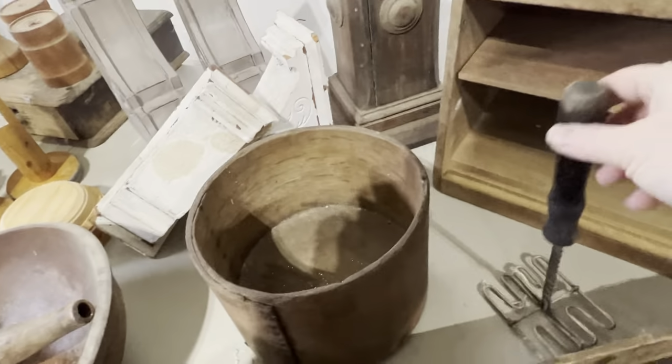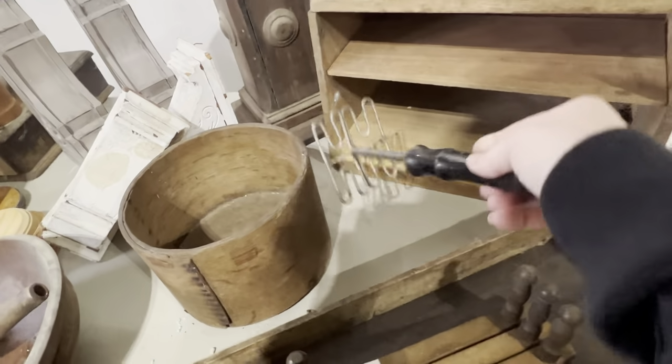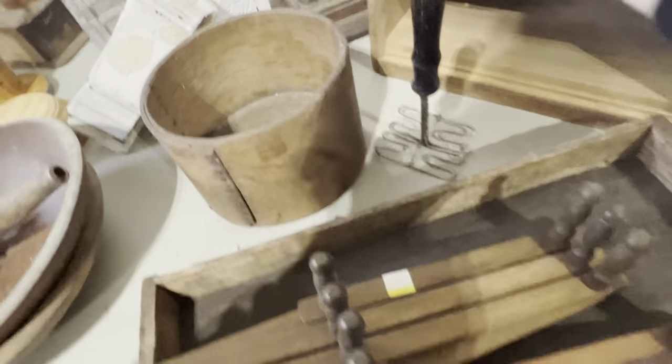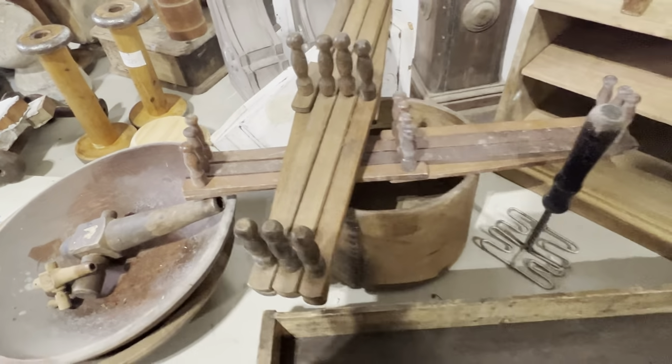This was just a black masher. Now, I've seen these in wood. I've never seen them in black, so I thought that was neat. I actually was in the need of some of these coat racks. I just sold my last one, so little Godwink moments.